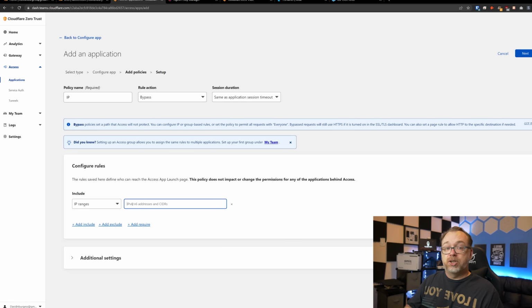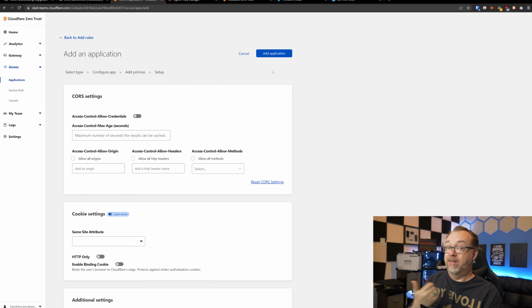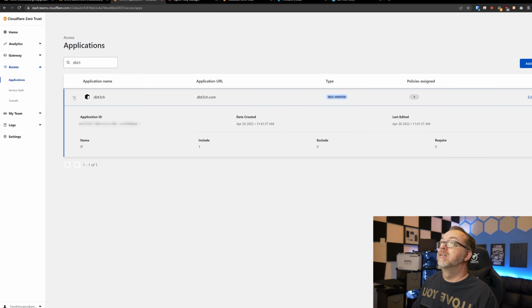And then just to make sure that hopefully this will work the way I want it to, I haven't actually tested this, I'm going to just do, if you're accessing this from 1.1.1.1, then you can access this. I'm going to click next. There are some additional settings here that you can add if you'd like to. I don't think that it's necessary for most of us. I'll click add application. Right there. So now we've got that.